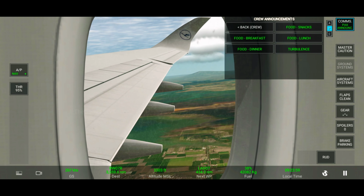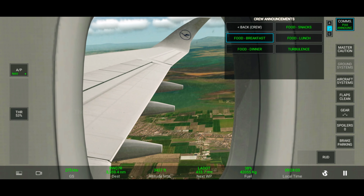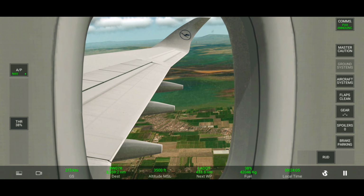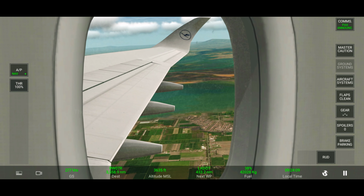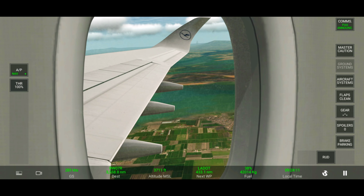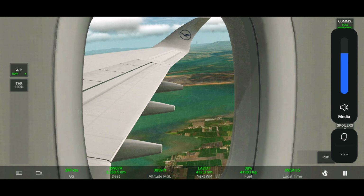Ladies and gentlemen, the captain has turned off the fasten seatbelt sign and you may now move around the cabin. In a few moments, the flight attendants will be passing around the cabin to offer you hot or cold drinks, as well as breakfast. Now, sit back, relax, and enjoy the flight. Thank you.